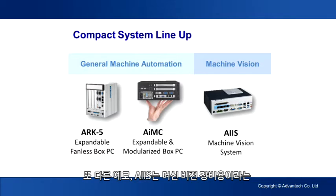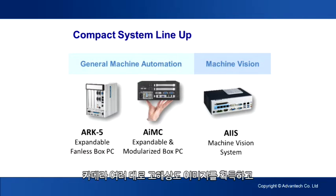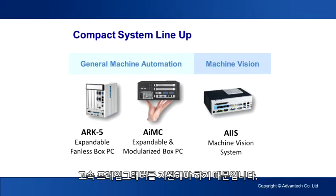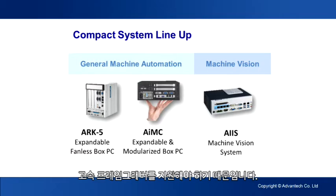Furthermore, we also focus on vertical applications, so we developed AI's Eyes as a machine vision system. A machine vision system requires high CPU computing power for multiple cameras to do high-resolution image acquisition and high frame rate grabbing. A machine vision system must also have mainstream camera interfaces.